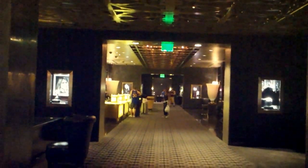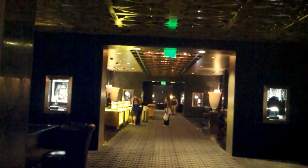So hi guys, this is the Hard Rock Hotel and Casino, a resort and casino, and I entered on one side where it reads HRH Tower. It's got a separate entrance. It's very, very nice. It's the quieter side and it's the classier side, okay? And then I'll show you the rowdier side.